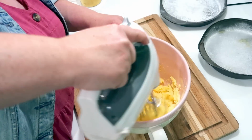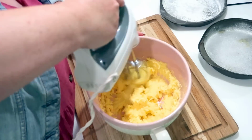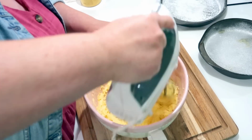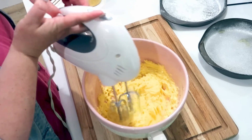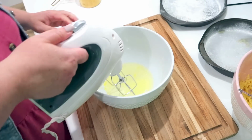But again, we're going to beat this into a nice creamy consistency. It's going to be a nice pale yellow color, and you'll want to add in that vanilla if you haven't already. Super duper easy, and now that wet part of our batter is ready to go.